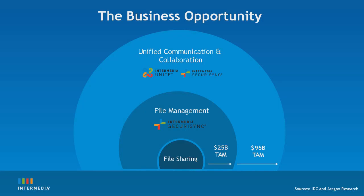The market opportunity is tremendous, so we just wanted to show you where SecuriSync is playing today, and we conservatively took the file management upside, which is about $25 billion in North America. But then if you take that broader and think about other ways of managing end customers' communication and collaboration, that becomes nearly a $100 billion opportunity that all partners are vying for.